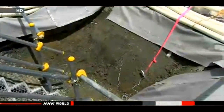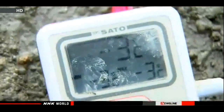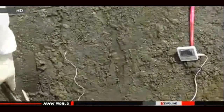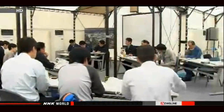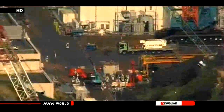Last month, engineers conducted a test on a smaller scale. They filled pipes with minus 30 degrees Celsius coolant, creating an underground wall. Company officials say the experiment was a success. We have confirmed a shielding effect by the construction of a frozen wall. They aim to start freezing soil by next March.